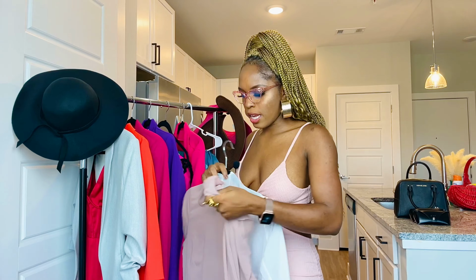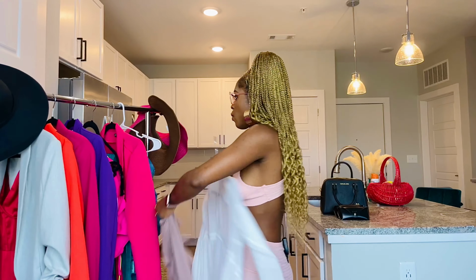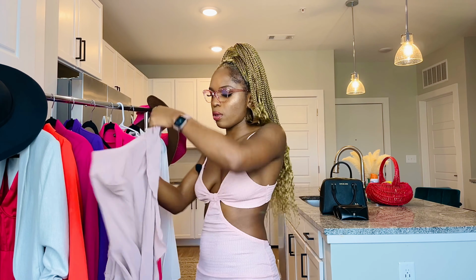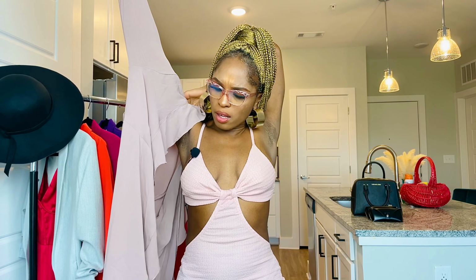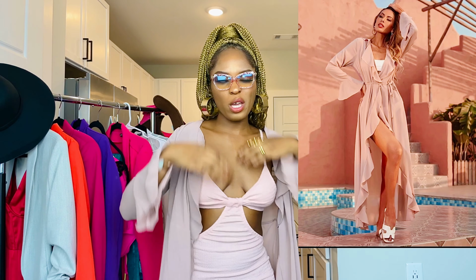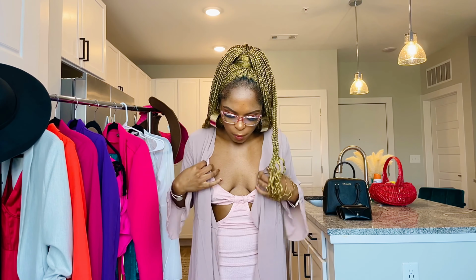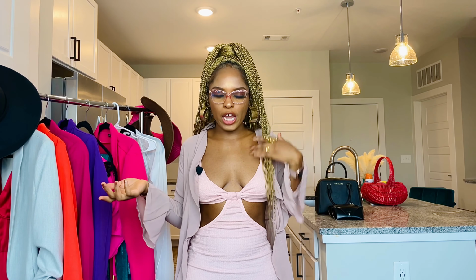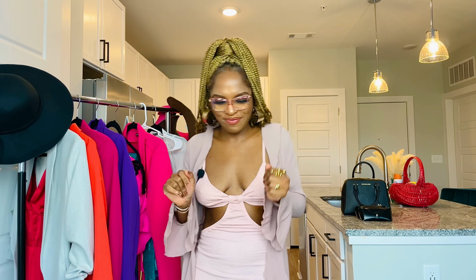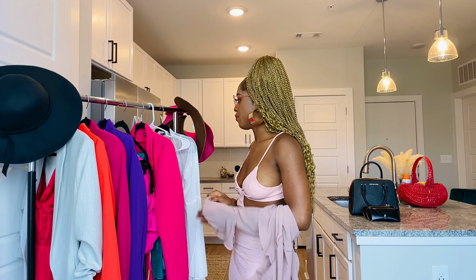Finally, from Shein, I got two kimonos. I got a white one and the nude one. So the nude one, or no, actually this is more like blush pink, I think, or rose pink or dusty rose or whatever. It's some shade of pink. So I got this. It has some sass to it. I can wear it on my swimwear, or even on like wide leg pants to go the extra mile.